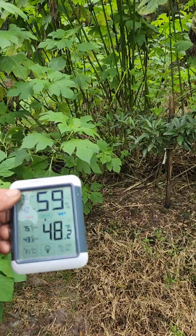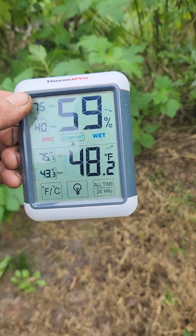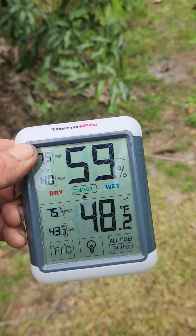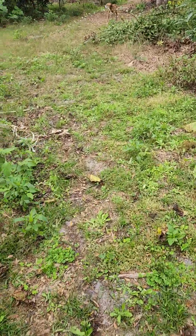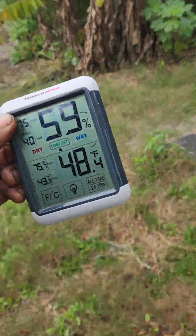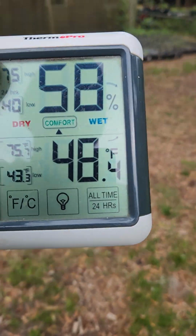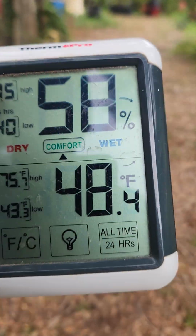What I do is I look at this and then I look at the Weather Channel app and I look at the temperatures, and I have been doing that for 10 years. So I have it tracked pretty well. The Weather Channel app has been very reliable for me. I don't think it matters what app you use. I just think as long as you're consistent, then it will work. So up here, 48.4 I'm showing right now, and that's in this area.